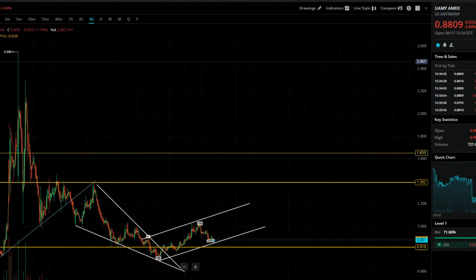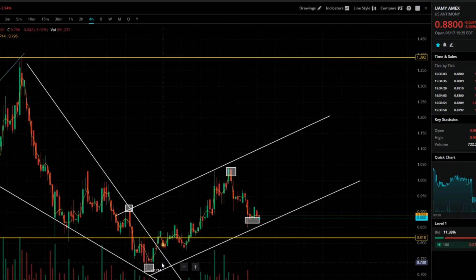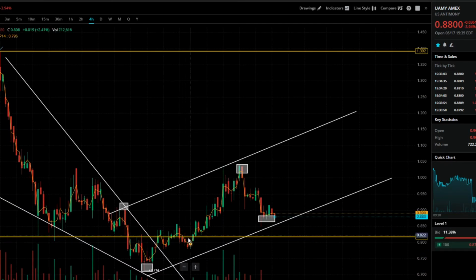So the stock's been correcting since its all-time high back in February, which was at $2.50, and it's been coming down, down, down for almost 4 months now. But right here, we're looking at a falling wedge pattern. And when it broke out of the falling wedge pattern, it was looking for a nice consolidation in the 80 cents range, and it ended up breaking out towards a dollar. It hit a dollar and came straight back down, and we're currently trading at 88 cents, as we said.